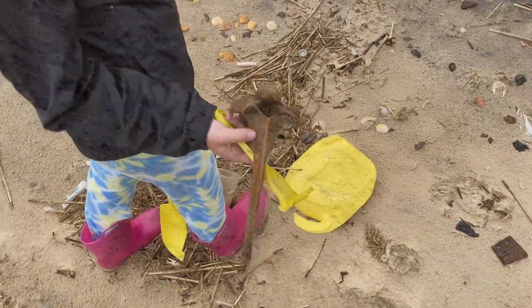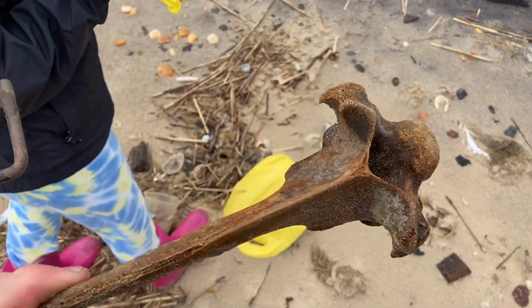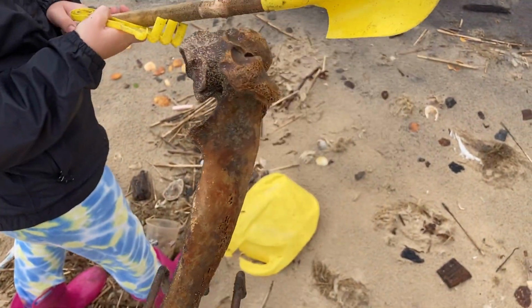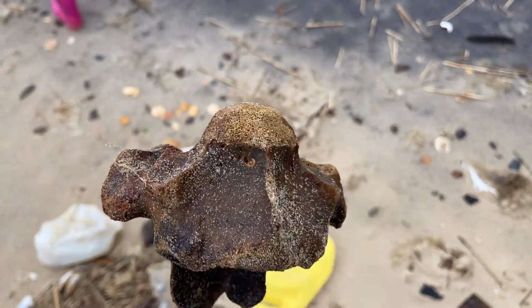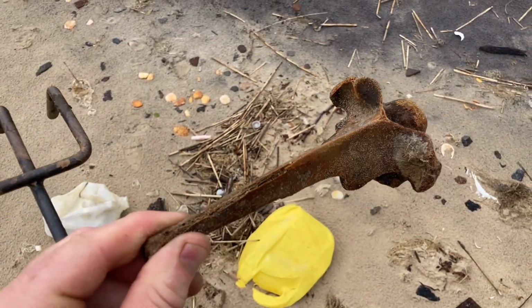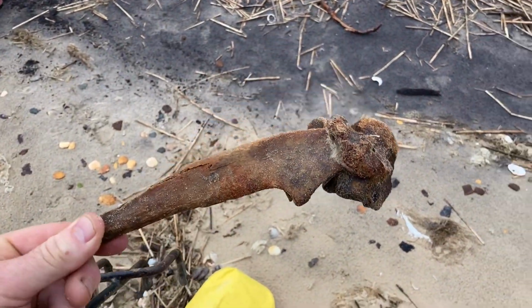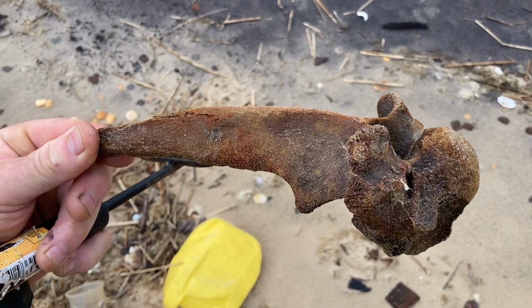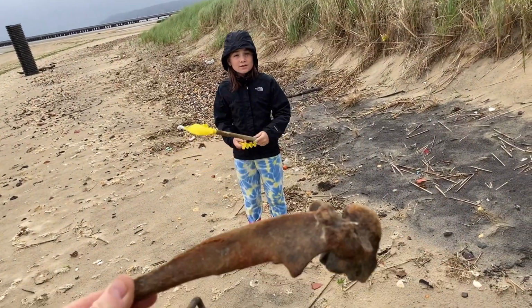Okay, hold it up. All right, I'm no bone expert, that's for sure, but I know anatomy. This section looks like a vertebrae, and that looks like a rib. I'm not sure what that is. Huh. You want to eat it? What? You want to eat it? Sure.